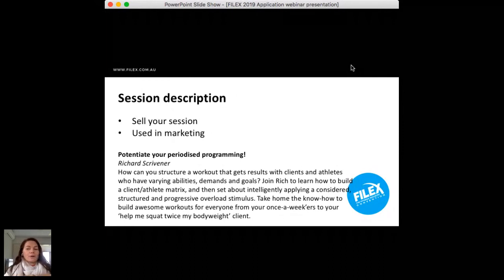Potentiate your periodized programming. So a super interesting title. It's got all the P's in it, so it has that sound that just makes you pay a little bit more attention to it. It's by Richard Scrivener. We had him present at FILEX a couple of years ago. How can you structure a workout that gets results with clients and athletes who have varying abilities, demands, and goals? The question gets really good attention.